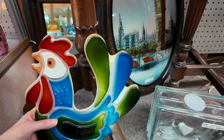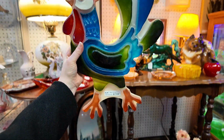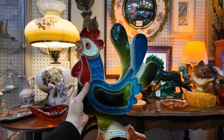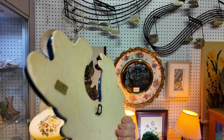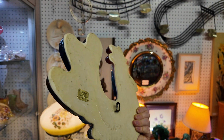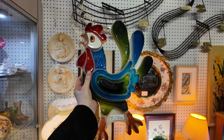This is really cool. We usually see these as napkin holders, which we did see one, but look at this. This is so heavy. It says mid-century wall rooster, $119. But look how cool that is. It does have its hook on the back. It says handmade in Canada by Missy Crafts Limited, and that is amazing.